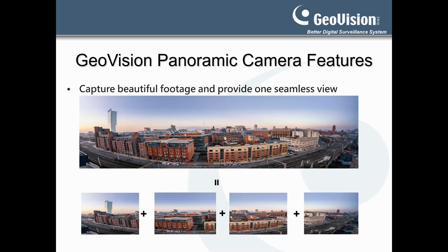Another benefit of the GeoVision panoramic cameras is simply the incredible footage they capture. For example, as a person or vehicle moves, you can keep track of them in one frame instead of having to bounce between multiple cameras on a screen. This is more than just an issue of convenience. Sometimes vital footage could get lost in the blind spot between camera shots. Of course, you can install more cameras that overlap to make sure you don't miss any footage as an alternative. But in that case, you end up installing more cameras than you really need.